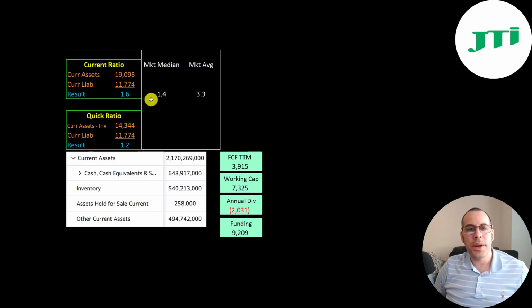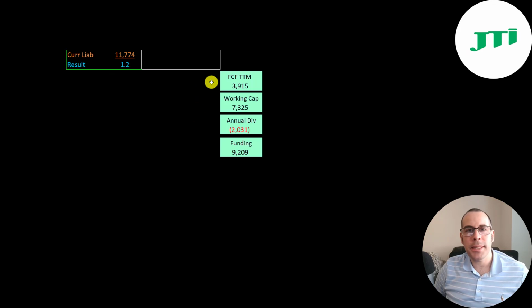They have a good current ratio and quick ratio, 1.6 and 1.2. They have lots of cash on their balance sheet, lots of inventory as well. So this company is a cash cow. It has lots of cash flow coming in, nearly $4 billion in the trailing 12 months. They have over $7 billion of working capital. Working capital is current assets minus current liabilities, and they pay out over $2 billion in dividend payments, so they have over $9 billion of funding.